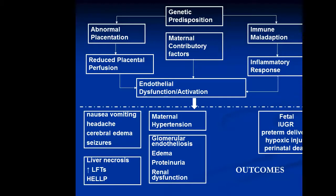Maternal hypertension in the kidney, what we end up seeing in the cases where we have kidney tissue, glomerular endotheliosis, which is inflammation and kind of thickening, edema, proteinuria, renal dysfunction. We can see a lot of different pathology, like FSGS sometimes. Fetal intrauterine growth retardation, preterm delivery, hypoxic injury with subsequent hypoxic issues, neurologic, developmental, school behavior issues, perinatal death.